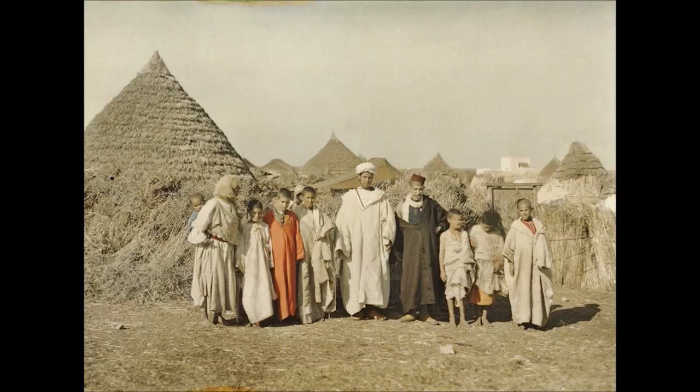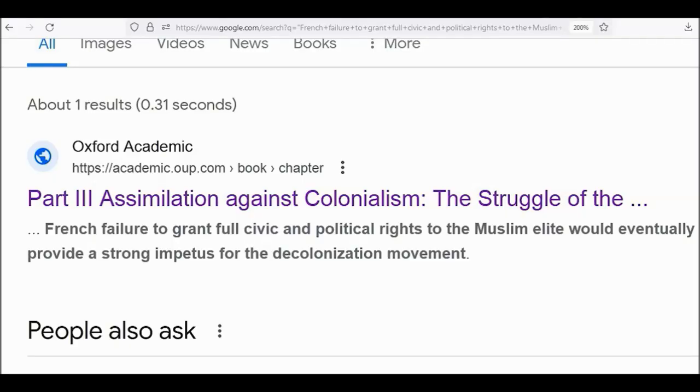So by the 1950s and 60s, the people who were living in the cities, now the French and the Europeans built the cities, and then many of the natives came to live in the cities. And so what happened? French failure to grant full civic and political rights to the Muslim elite would eventually provide a strong impetus for the decolonization movement.